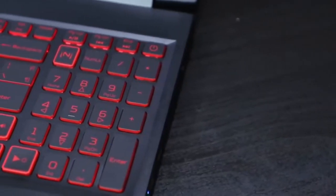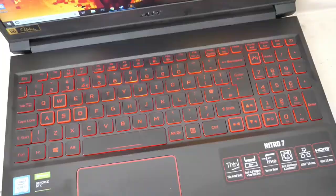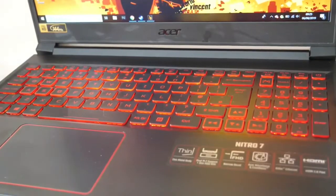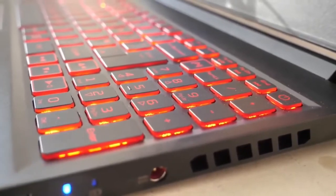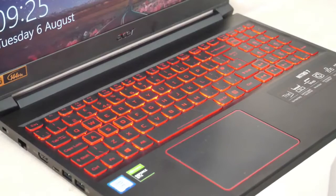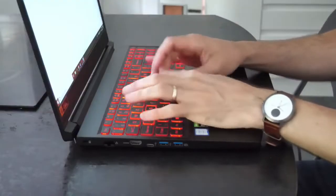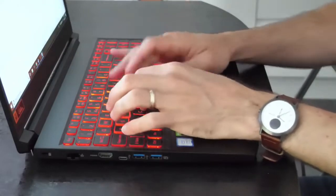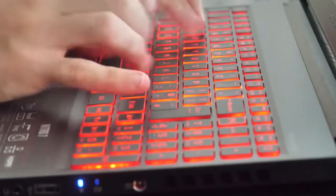On the left edge are two USB Type-As, one USB Type-C 3.1, an HDMI output, an RJ45 Ethernet jack, and the right edge holds a 3.5mm audio jack, another USB Type-A port, and the proprietary power jack. You've got enough there for external display connections and standard peripherals. The lack of Thunderbolt connectivity is a shame, and it would have been useful to have an SD card slot too. There's plenty of space for one.